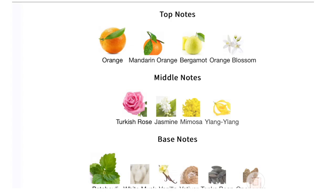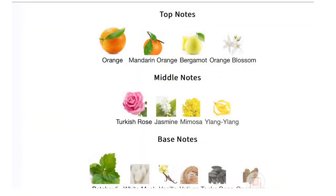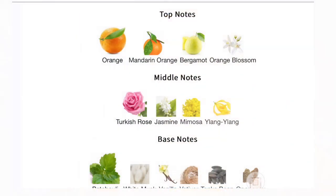So you can determine which one you like or which one you want to go try out, whether it's the Intense or the original. Original opens up with mandarin orange, bergamot, and orange blossom. So based on all of those citrus notes, when you come down to the middle, you're going to have the rose and you have your ylang ylang, you know, the florals, which is what they normally do with fragrances. And then in the base, you've got your woods to even it out or temper it or soften it up, you know, just bring it all together.